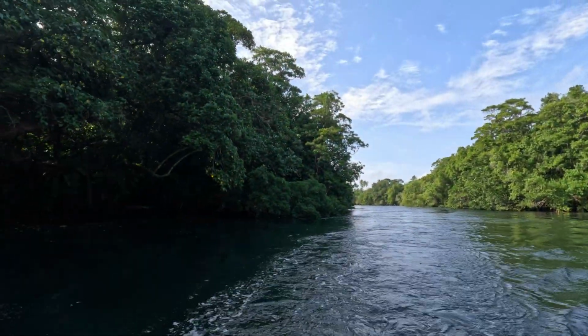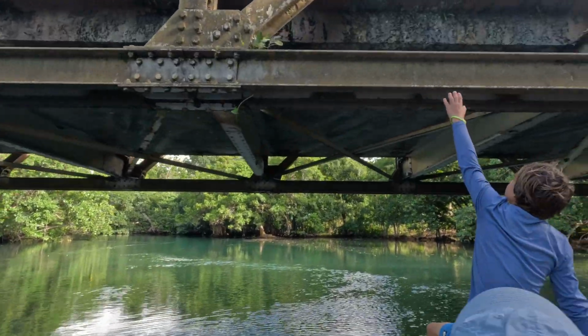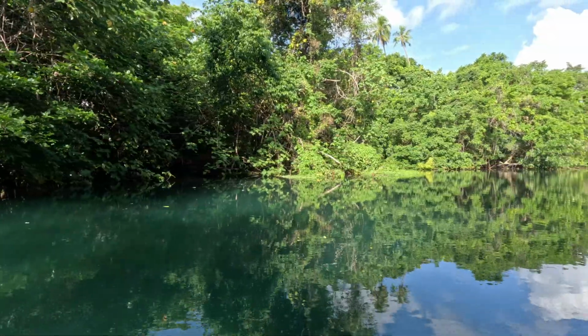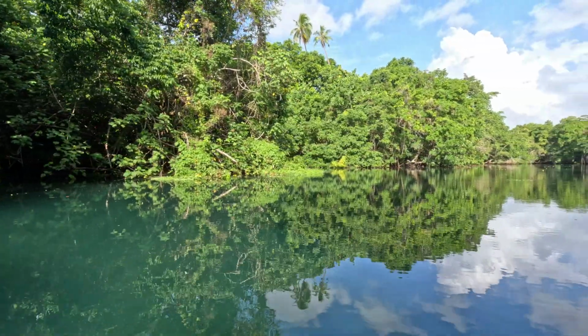In total, it has a land area of 12,000 square kilometers, which makes it smaller than Connecticut, but larger than Delaware for you Americans watching. Most of the land is covered by rainforests.